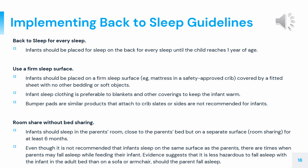Even though it is not recommended that infants sleep on the same surface as their parents, sometimes parents may fall asleep while feeding their baby. Evidence suggests that it is less hazardous to fall asleep with your baby in an adult bed than on a sofa or armchair should you fall asleep.